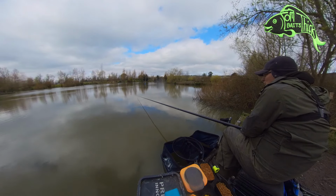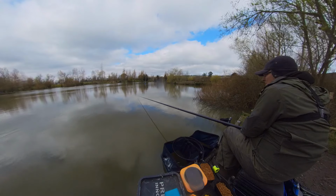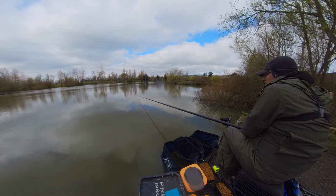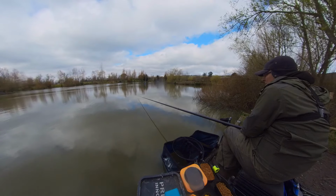And I just dropped on this for the first time 2 minutes ago, so we're about 20 minutes into the match. I've just hooked a nice skimmer bream off this peg, a 2.5 pound fish.